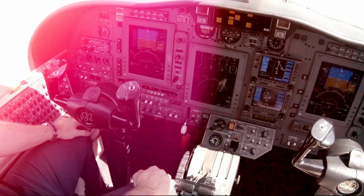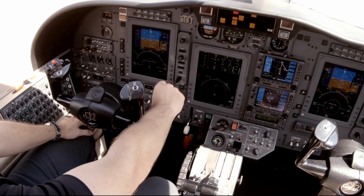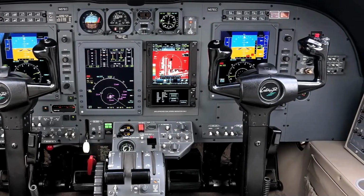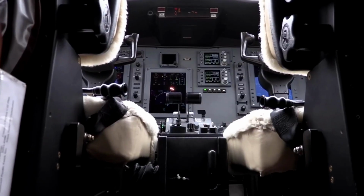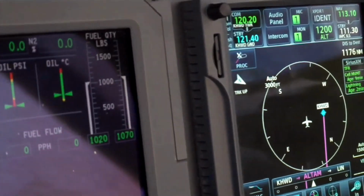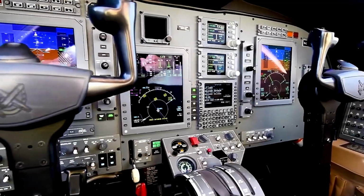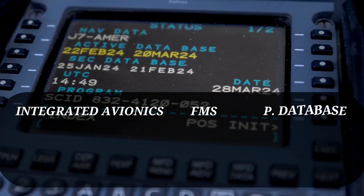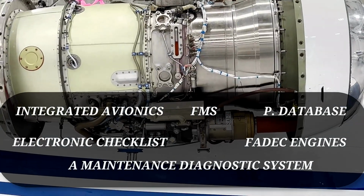Cockpit. Now it's time to go into the cockpit. The layout is designed to be operated by a single pilot, and it puts a lot of emphasis on making things easy to understand. The Collins system was better than the straight CJ models. The CJ1 Plus came with a co-pilot PFD, a flight management system, broadcast geographical weather, Skywatch HP, and a landmark terrain avoidance and warning system as standard equipment. This plane has extra features that the CJ1 didn't have, like integrated avionics, FMS, performance database, FADEC engines, electronic checklist, and a maintenance diagnostic system.